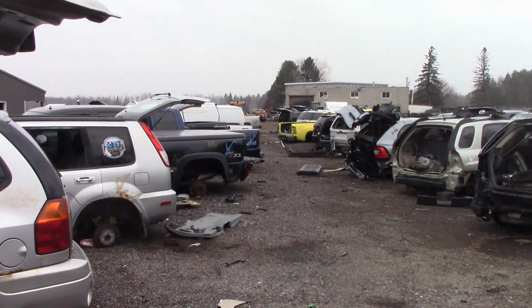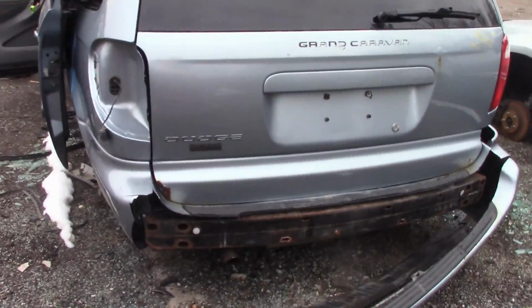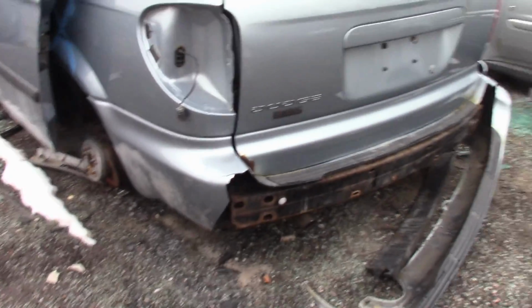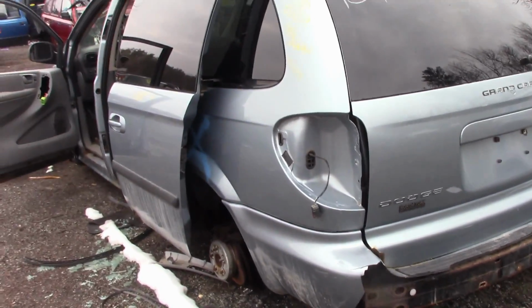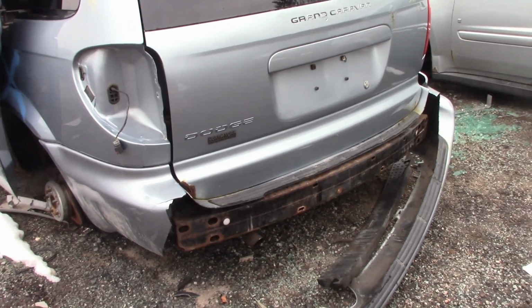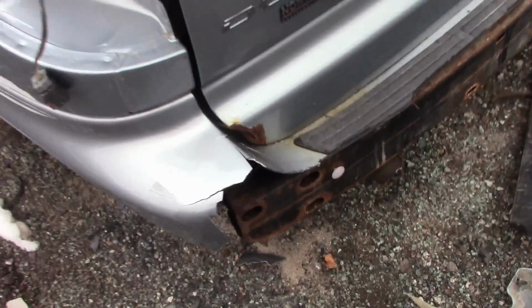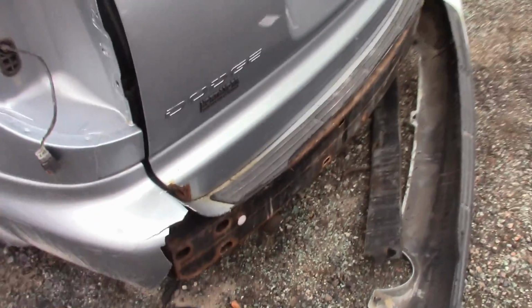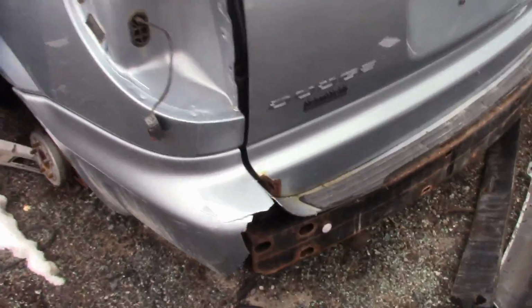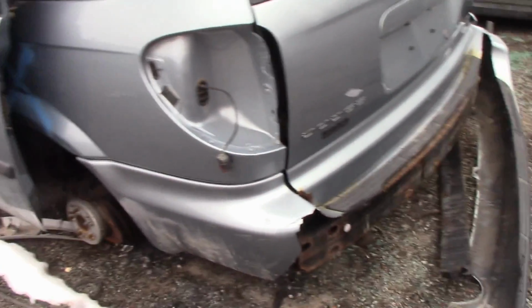So here we are at the scrapyard again, and we're looking for bumpers and stuff like that. So here we have a Dodge Caravan. Now this one here is not stone gone, but it looks like it has the right bumper. So the rule here is, if it has a damaged bumper cover, I can cut it off. So this one had a damaged bumper cover right here, so I cut it off. Now these ones here are pretty simple to remove. It's just a couple bolts down inside of here, and it comes off very quickly. I'm actually just going to do it here now.